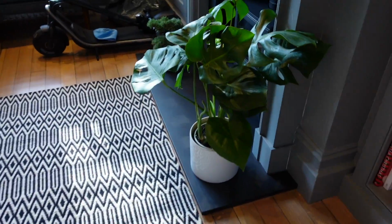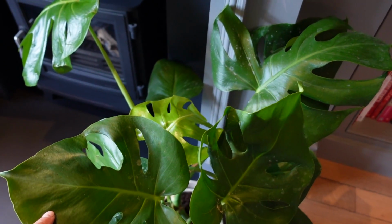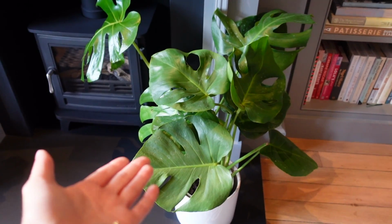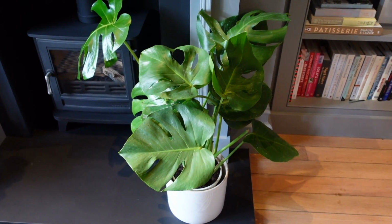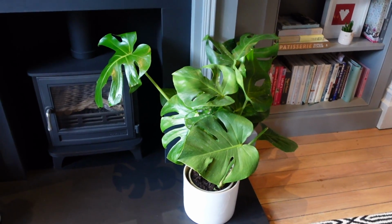I've purchased some new houseplants recently. This is one that I'm very fond of, Monstera. Only $19.99 from the garden centre. I actually thought that was a great houseplant for that price. How much do you love it? It's so healthy and green.